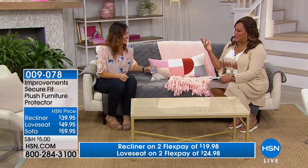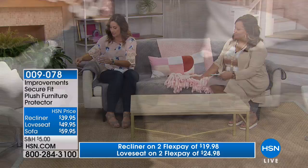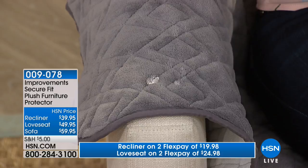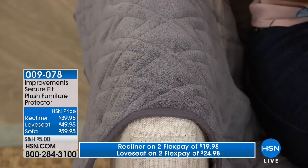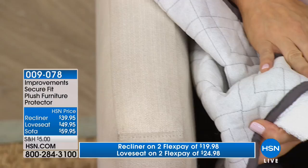Exactly. But watch when I pour this here. I'm actually going to do it right here because this is really interesting to see. It kind of beads up right on top. I can just spill it and it beads up there. And then once I wipe it, when you look on the other side, it's bone dry. It did not soak through. It's water resistant, spill proof. You're just going to wipe it right up and it's going to bead up, and you can see it's bone dry on the other side. So why would you not try this?